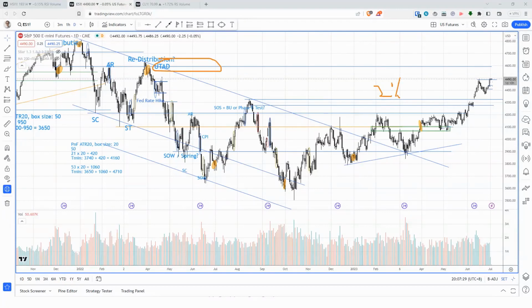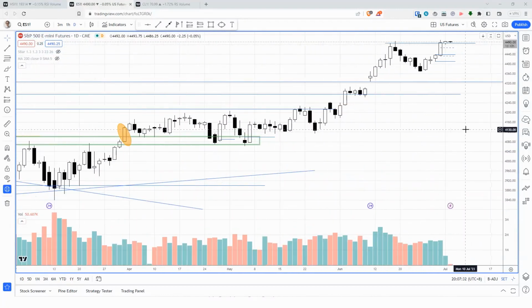And last Tuesday, we talked about there being stopping action. I mentioned that there is an effort versus result when we compare these two bars, suggesting that there is demand coming in on this bar, but supply is still dominating. And what we want to see for the bullish case is a change of character. Here we go. Right after that, on Tuesday, this was a change of character.